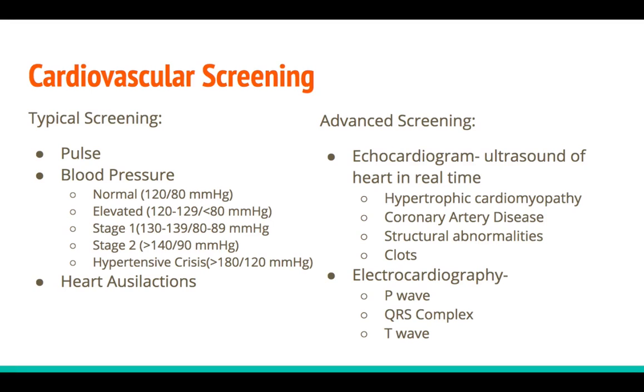Next, we have the cardiovascular screening. Now, this obviously begins with pulse, blood pressure, and we have our stages of blood pressure. So normal, 120 over 80, can be much lower for athletes who are in shape or trained athletes. Elevated is considered 120 to 129. Stage 1 hypertension, 130 to 139 over 80 to 89.